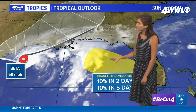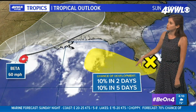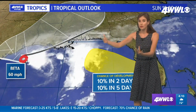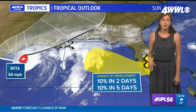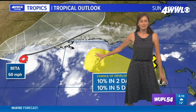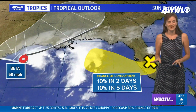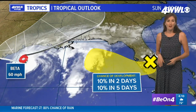So we're not really expecting the chance for development to bloom up, but we'll see what happens when it gets over the Gulf, these warm Gulf waters. It looks like, again, these upper level winds are just not going to allow it to really strengthen a lot, but we will keep our eye on it for now. I know no one wants to see this. Can we block this out? If only we could. But that's not to say it's going to bring us really bad weather or anything like that. Just wanted to get you aware that there is just one little spot also that we're watching.